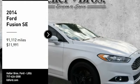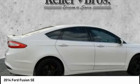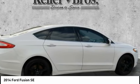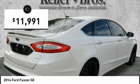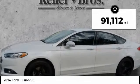Looking for the right vehicle? Check out the 2014 Fusion. You can have both impressive power and great economy in a Fusion, and is priced below $15,000. This vehicle has less than 95,000 miles.